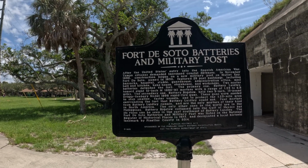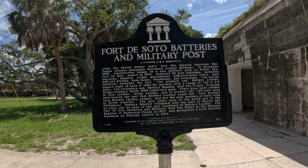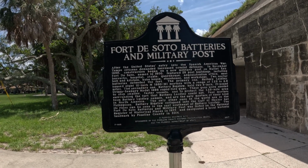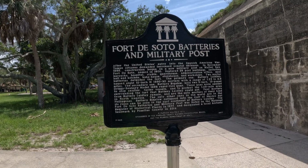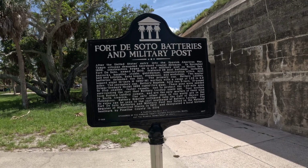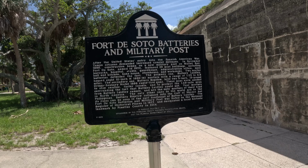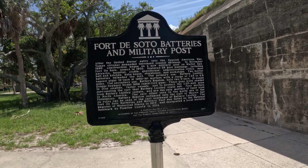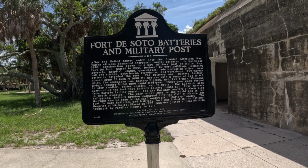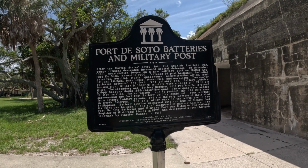Okay, after the United States entry into the Spanish-American War, Tampa citizens demanded increased coastal defenses. In November 1898, construction began on a new military post on Mullet Key, Fort De Soto, named in 1900, to feature 29 post buildings, including barracks, hospital, stable, guardhouse, administration office, mess hall, and a kitchen, bakehouse, storehouse, and workshops. Two mortar batteries defended the fort. The primary one, Battery Laidley, housed 8 12-inch M1890 MI mortars with a range of 1.25 to 6.8 miles. Wow.